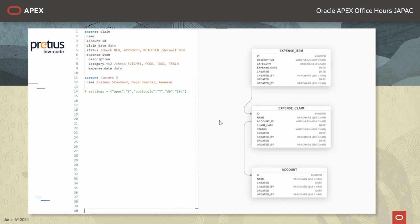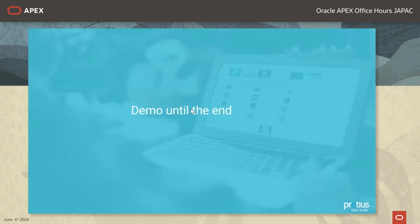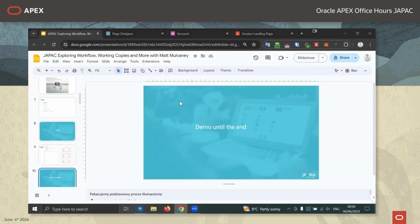So when you create a DDL script, you run it in SQL Developer under scripts, and then it creates all those objects for you. So all those check constraints, tables, sequences, default values, it creates them all. And then there's a magic button at the end of that to create an Apex application. And that's what I've done now. So we'll go into a demo now until the end of the presentation.